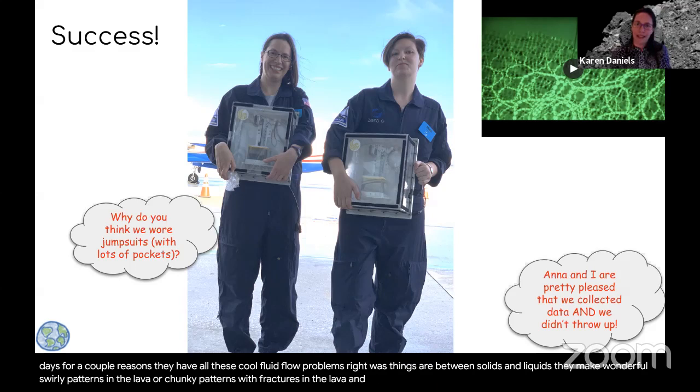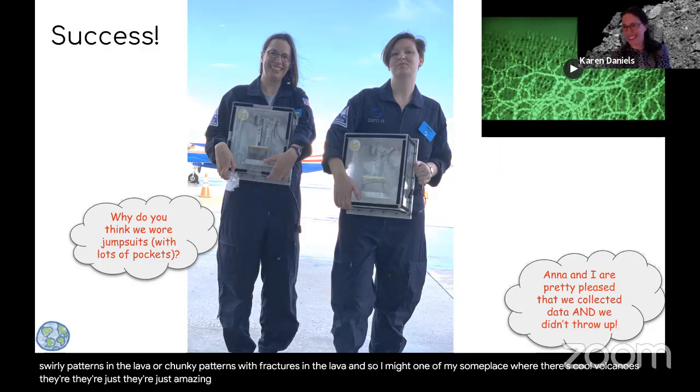They make wonderful swirly patterns in the lava, or chunky patterns with fractures in the lava. And so one of my next trips when I get unlocked, I hope, is to go someplace where there are cool volcanoes. They're just amazing. Awesome. That sounds like a great trip.